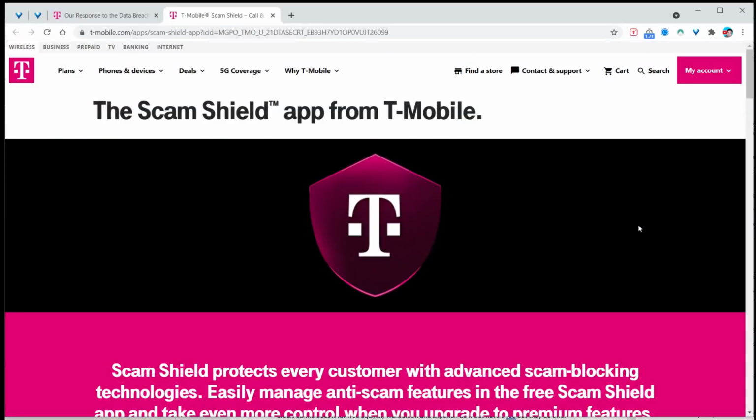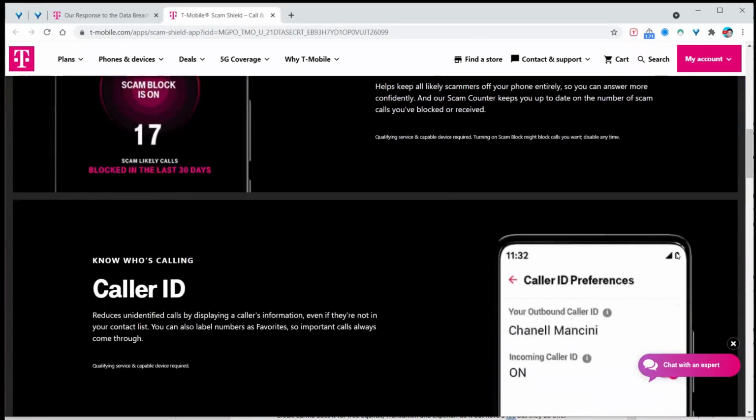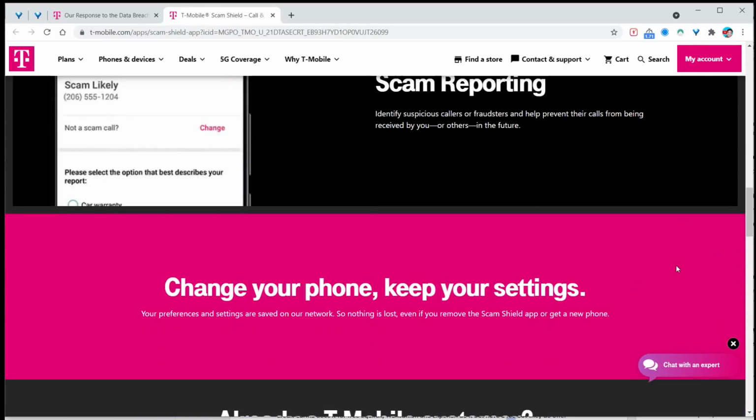T-Mobile also has an app called Scam Shield that you can activate. This is a way to block scam calls, identify who is calling, even for people that are not in your contacts, and even report scam calls that managed to sneak through the system so you can report it and update the system so it improves all the time.